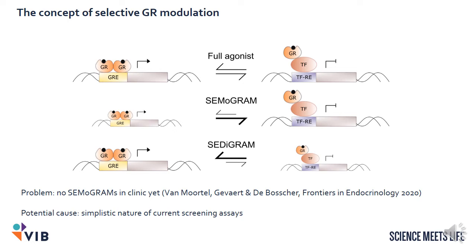So that's why we decided to obtain some powder stocks for a number of different GR ligands. So we have a number of classic glucocorticoids that are still used in the clinic. And then we were also able to obtain some powder stocks for many of the SEGRAMs that were published over the years, or at least compounds that were claimed to be selective GR modulators. And we wanted to test these in the current screening assays and then compare their activity profiles with their outcomes on endogenous GR target genes, to see to which extent these effects would actually correlate with one another.